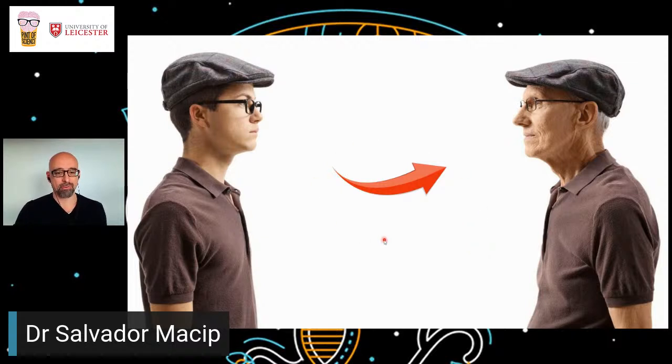Obviously, this works in animals. In humans, it is a bit more complex. We would have to use drugs that would have no side effects, or at least not important side effects. So this is something that we're going to be exploring. And what we do in our lab is similar to what they're doing in other labs with other drugs.